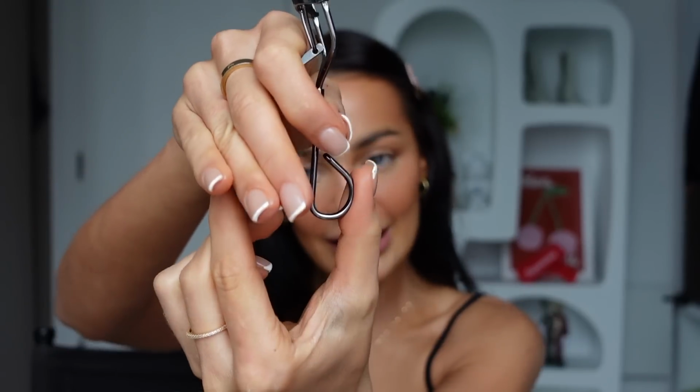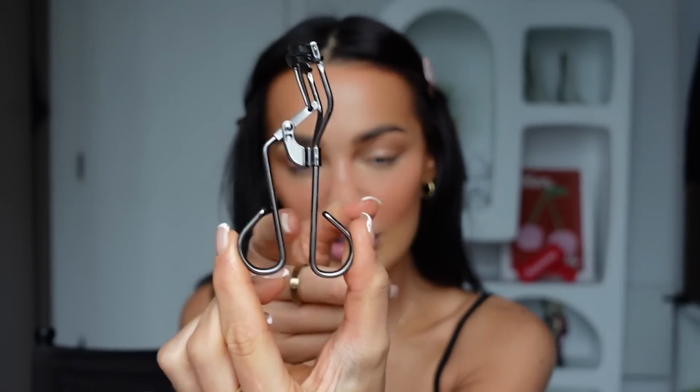Have I still got them? Oh, they've fallen on the floor, can't be asked. They used to touch here, so when I clamped them, they used to touch. They can't touch because they're not going to curl your lashes as well as you would want them to. So invest in a good pair of lash curlers. I swear, it's so worth it.